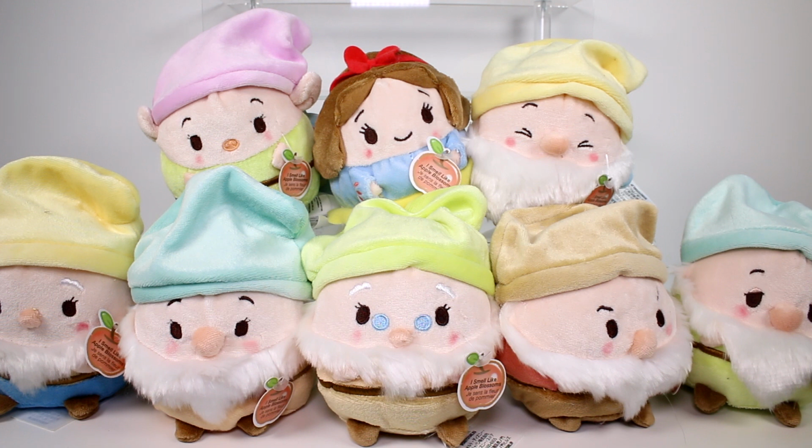This time I'm here with the Snow White and the Seven Dwarfs collection. So, backstory, these were originally created in Japan. The Disney Store Japan in the USA just started getting these. They had the core collection, then the Beauty and the Beast collection, and this collection. And that's all they've had so far, I believe.